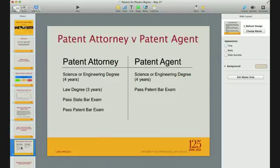A patent attorney is someone with a science or engineering degree plus a law degree, and they pass the state bar exam plus the patent bar exam. A patent agent is someone with a science or engineering degree that has just passed the patent bar exam. The patent bar exam is a 100-question exam offered by the US Patent and Trademark Office. So a lot of engineers mid-career will turn into this career of being a patent agent and start drafting patents or managing patent portfolios and that sort of thing.